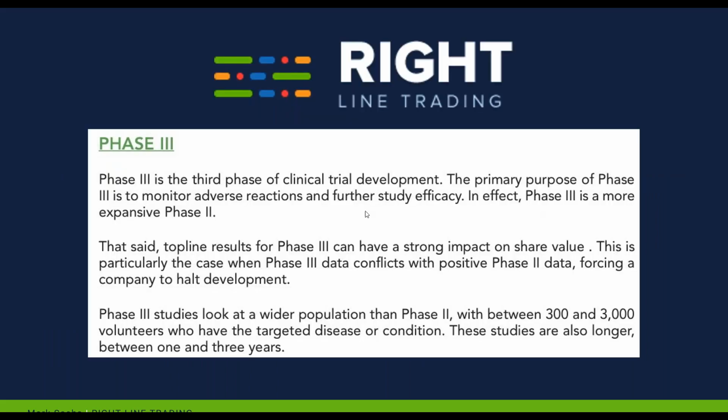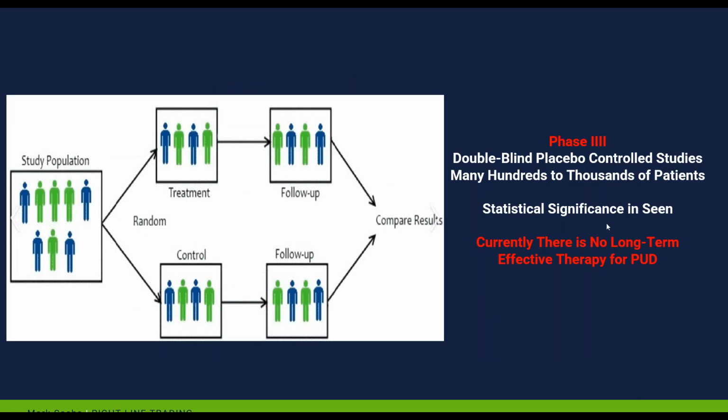So the phase 3 trial, as I said, rarely has top-line data and rarely has a major impact on the company. And then our phase 4 is our double-blinded placebo-controlled studies. These are hundreds of thousands of patients.